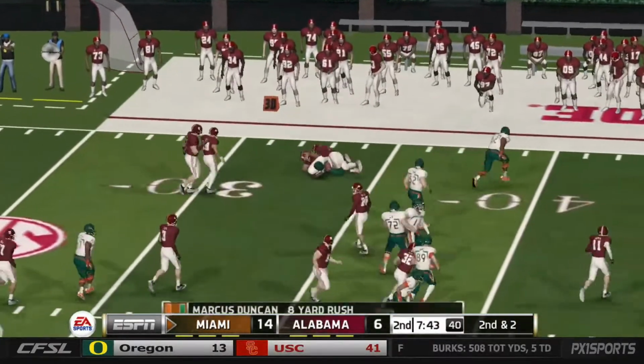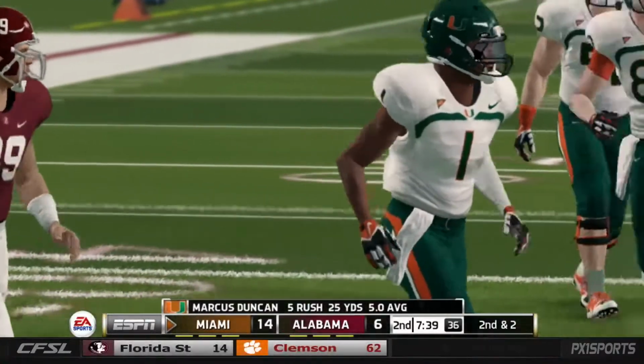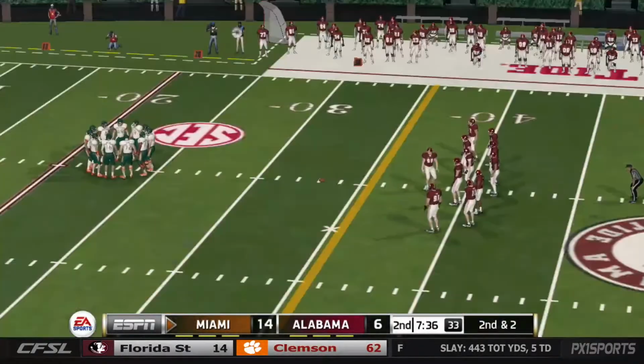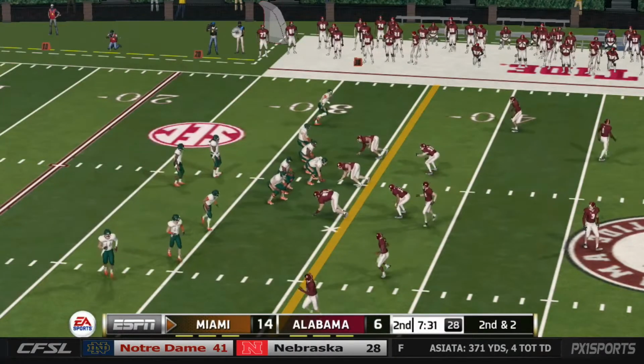Marcus Duncan taking it to the outside. Mosley makes the tackle, but Duncan with a nice gain of 8. That's his 5th rush, averaging 5 yards a carry so far. Doing a little under his season average, but he's pretty good.